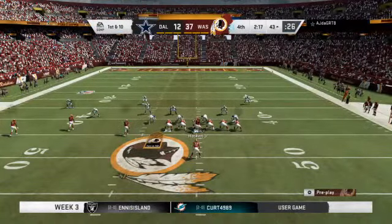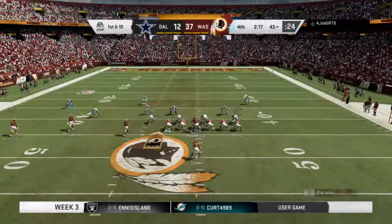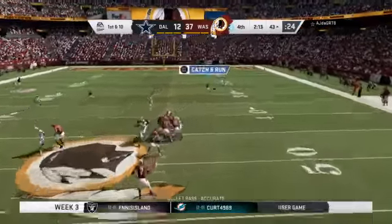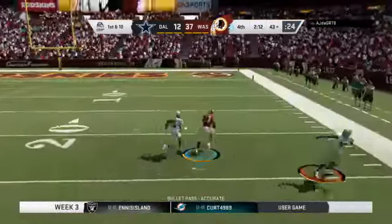54 is Mike. 54 is Mike. Check, check. Watch 54. On first down, it's Haskins. Looking for McLaurin, and he's got him.